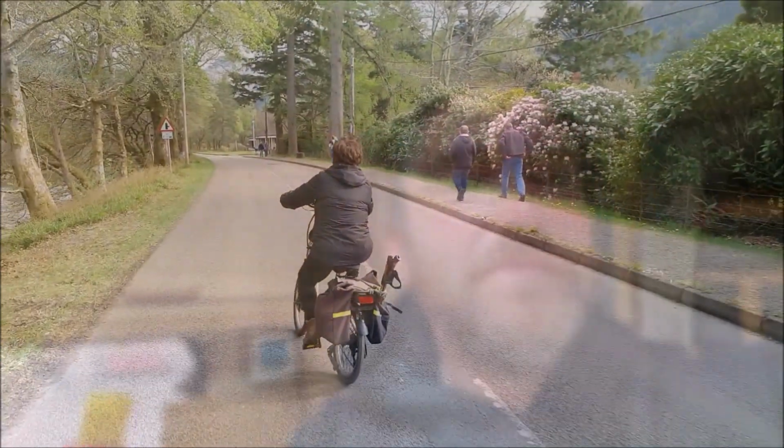Right, well, washing's done and those little jobs are done, so we're going to have a cycle along Glen Nevis and then see if we can walk up to these waterfalls.